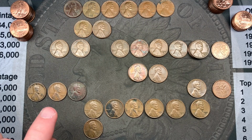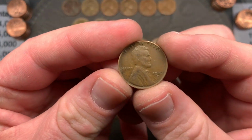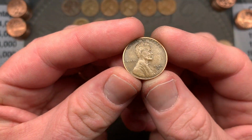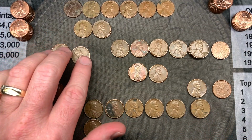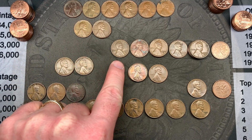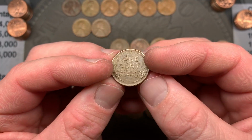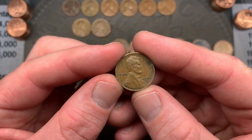Then we had the 10 Wheaties, so we had the 1937S, which is just an awesome little coin here, S-mint mark and an oldie. Then we had the 1941S, that's another cool find. And then we had the 41 Philadelphia, the 46 Philadelphias, 51D, 56D, 57Ds, and the youngest, which is the 58 Denver right here. Total of 10 Wheaties. We ended up with 4 of the 59 Denvers.